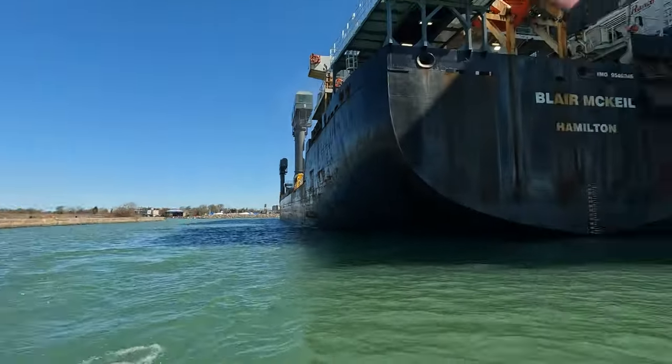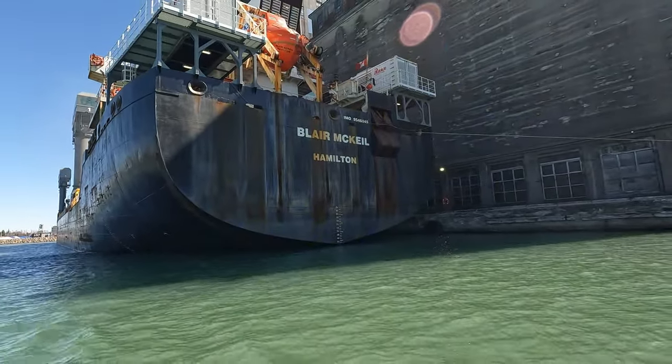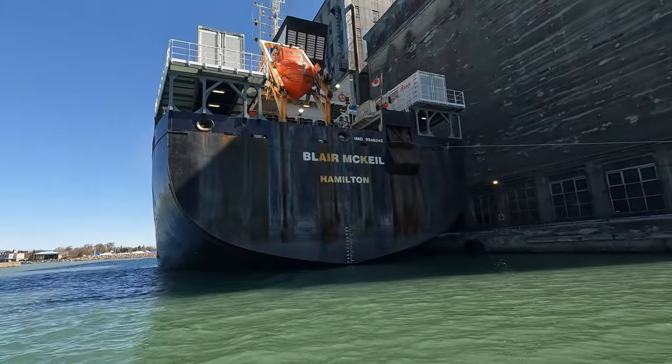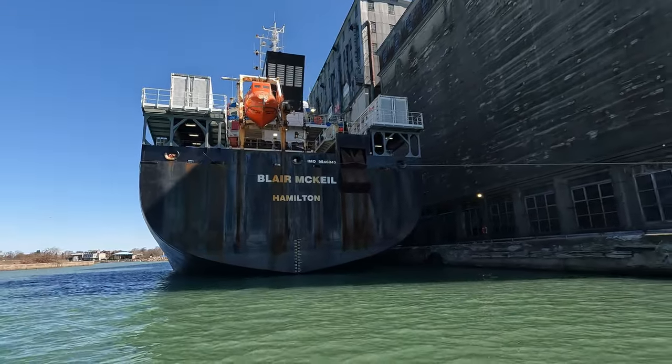From what I gather, this ship came in from Hamilton a couple of days ago and was moored up yesterday in Port Colborne, then came around here later on. I'm not sure what she's unloading here. Whatever it is, it looks pretty dusty. You'll see in a moment when I get the drone up, she's not actually unloading, she's actually being loaded. The ship is here to be loaded with long grain wheat. I think that's what it was.